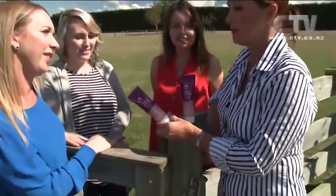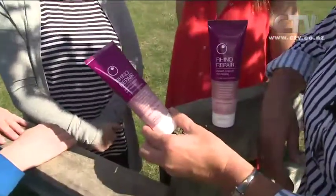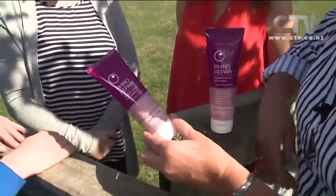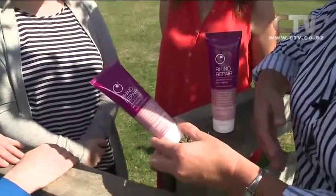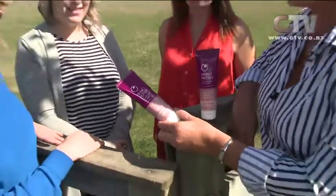Fabulous. This is brilliant to think that this is all Christchurch made. Yeah, it's Christchurch owned and operated. I love it. It's good, isn't it? And of course you've got a huge range as well, and all of that is actually on your website. The whole lot there, so it's a 24/7 shop.